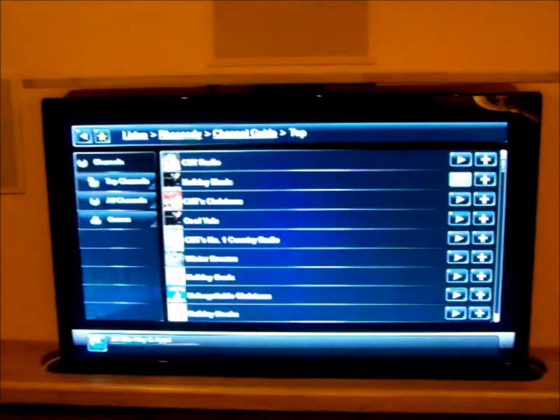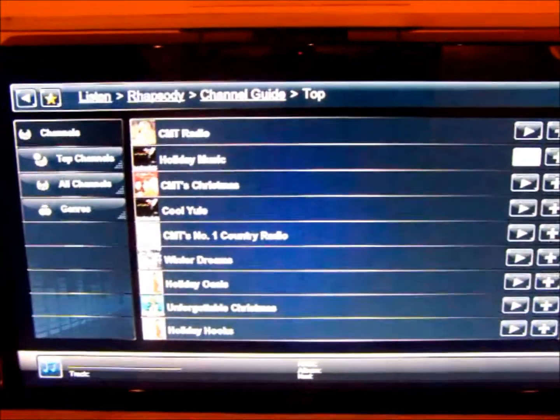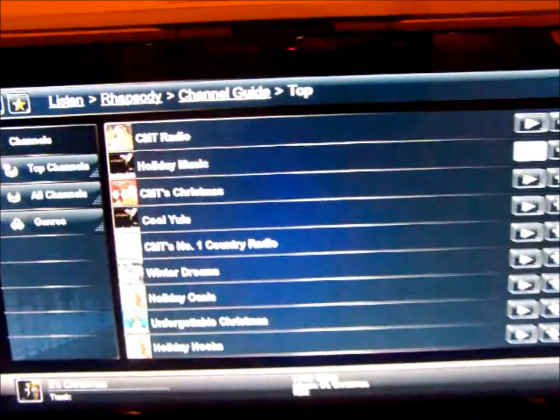But here they have holiday music. It's almost Christmas time here, so I might as well cue a little holiday music. When I press play on holiday music, it's almost as if, again, it was built into the TV, and it basically switches inputs on my receiver. It does everything it needs to do to make that happen.